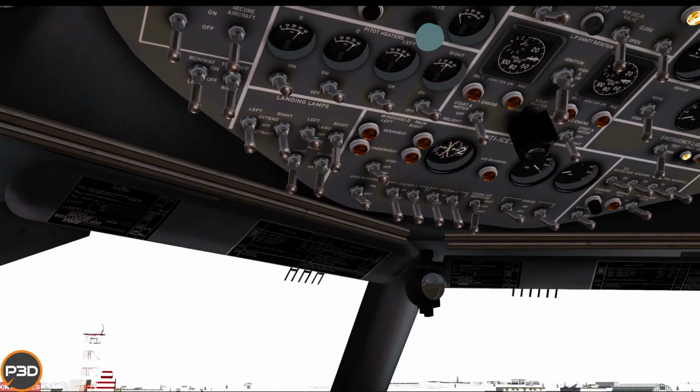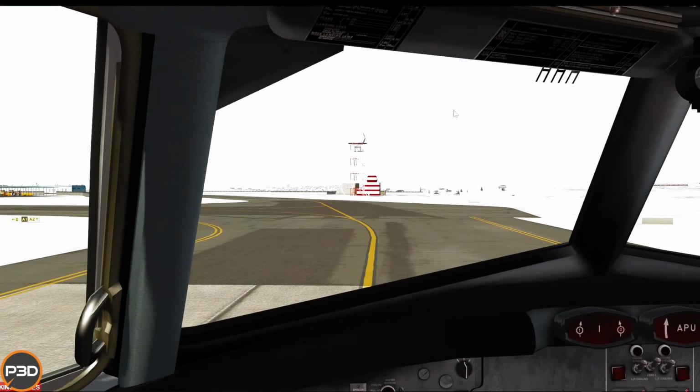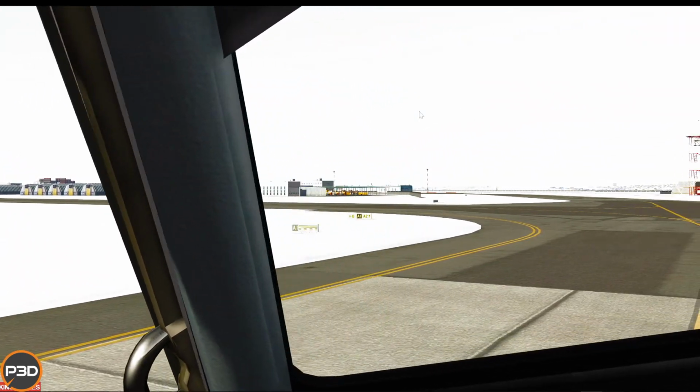APU is started. Line lights set to taxi lights. Turn off the pitot heat. And the anti-ice, don't need that. That should have come off actually quite some time ago. Engine anti-ice off. We didn't actually put that to start and relight in case of a flame out on landing. Where's he gone?